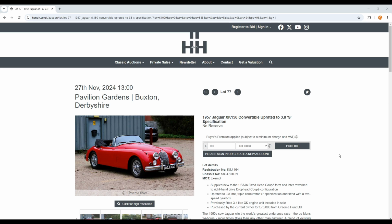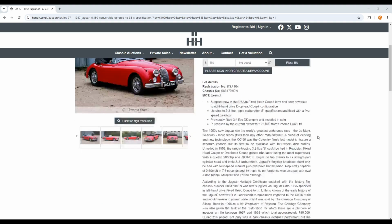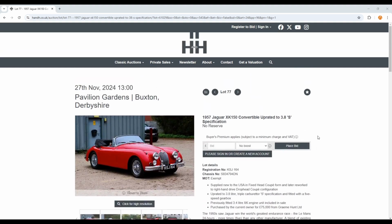This is a USA car, so you have to take that into consideration, or it has been converted to right-hand drive since. So yeah, we'll have a look at that, see how that one does. And again, it's been uprated, so it's been modified in a couple of ways. We'll see how that does.